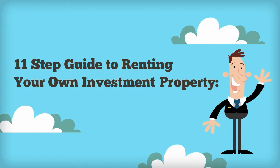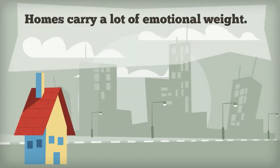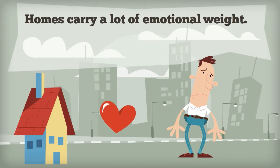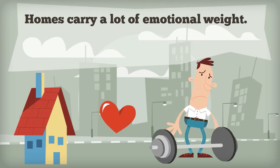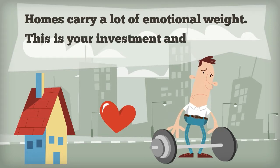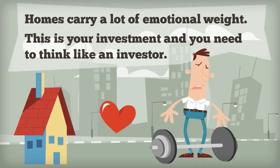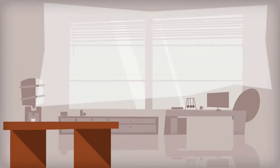Before we get started, something to think about for those of you who will be renting out a property that first functioned as your home. Be aware that you might find lots of conflicting emotions about entrusting your past home to a tenant. Homes carry a lot of emotional weight. But as soon as you decide you're going to rent this property, make the switch in your head to that of a property investor. This is your investment, and you need to think like an investor.